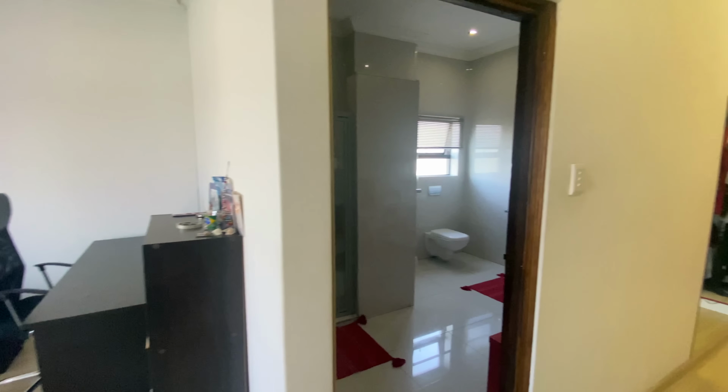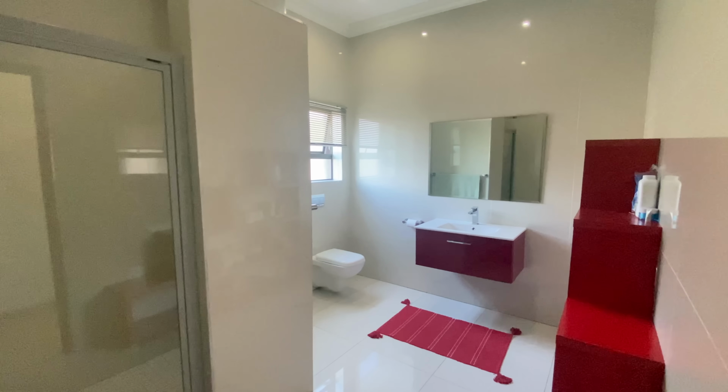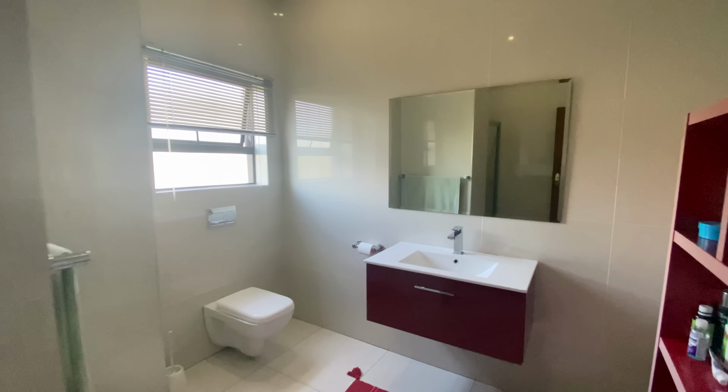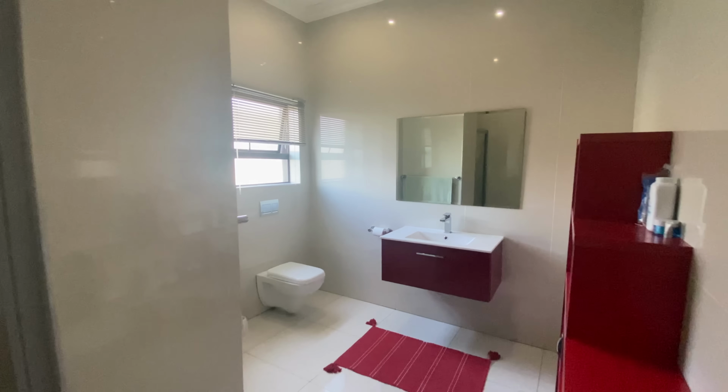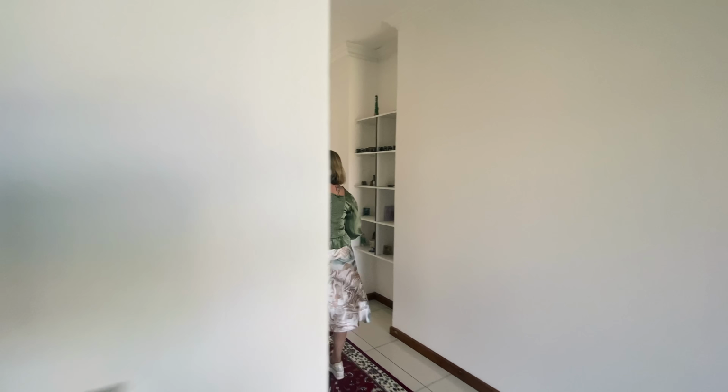And this bedroom is ensuite as well as every other bedroom in this house, really. I like the fact that they've done the bathrooms each in their own unique color. So the look and feel for each bedroom is also informed by the look and feel of the bathroom. So it gives it that uniqueness.